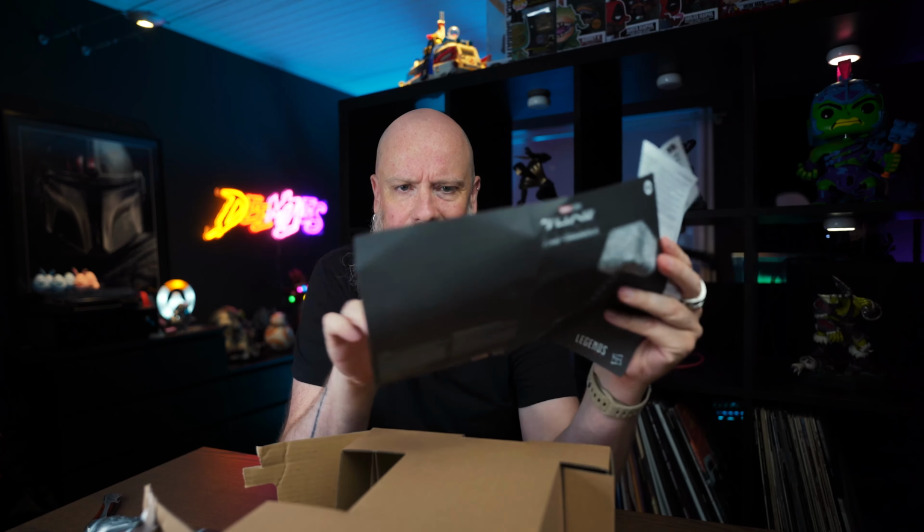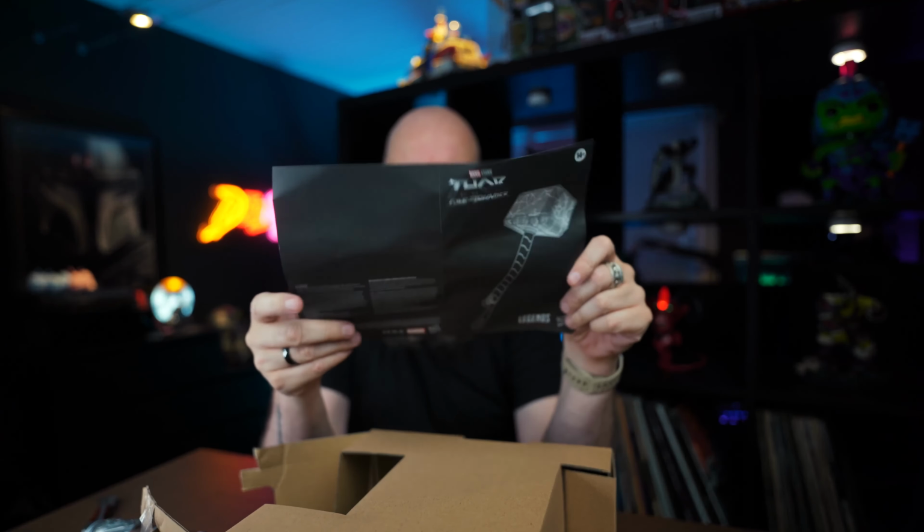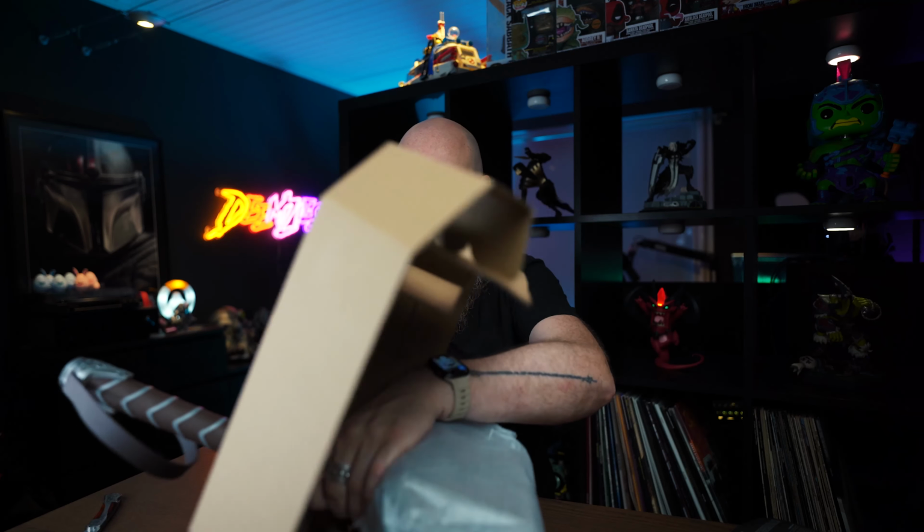A manual, in case you don't know how to use a hammer. It takes batteries. Oh crap. Batteries are not going to be included. And there's a stand. It just comes in one piece. That's kind of unusual.